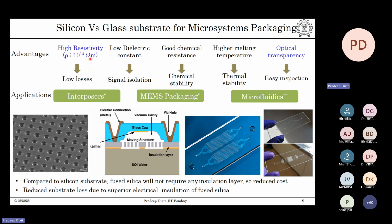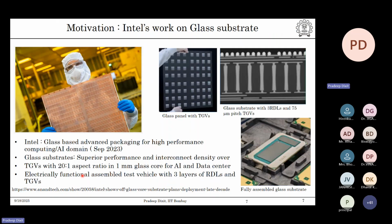Similarly, because of the superior electrical insulation properties and low dielectric constant, glass is also being used in various semiconductor packaging applications, and that's what we are going to talk about in today's lecture. So the idea here is that we are going to have a lot of interest, and one of the motivations is a very recent development which has happened.